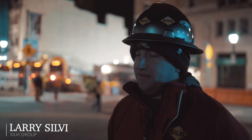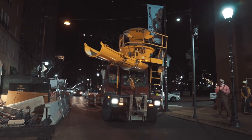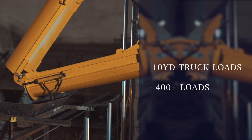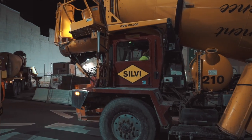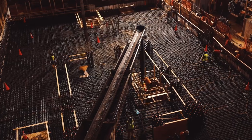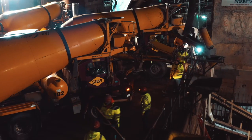Pouring the mat foundation, it's 4,260 yards is what we're estimating right now. We're delivering 10 yard truckloads of concrete and over 400 loads that we got to deliver here and trying to get it in before it snows. This is the fourth largest pour we've ever done. Definitely pretty big on the scale of things. It's one of the tougher locations that we've ever had to do it, right here in Rittenhouse Square. It's one of the most difficult areas to get to in the city, so that's one of the biggest challenges.